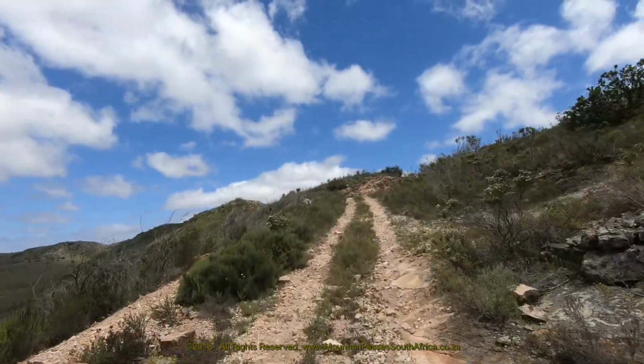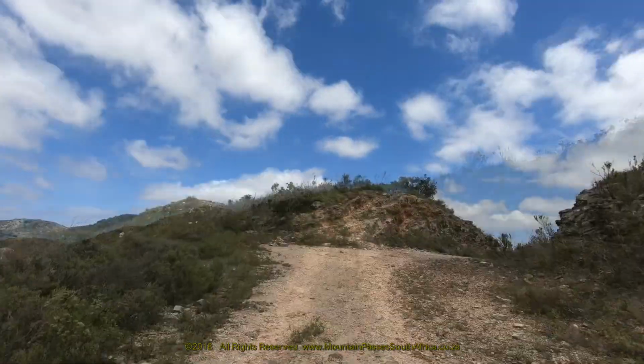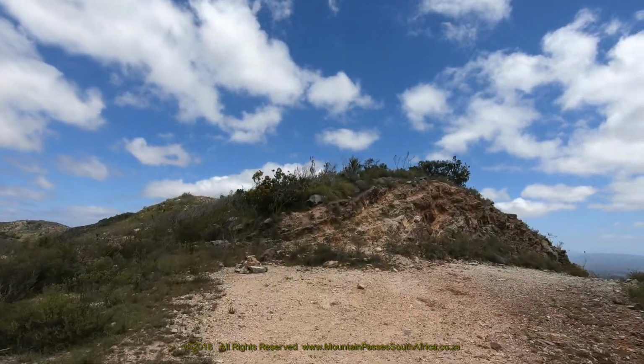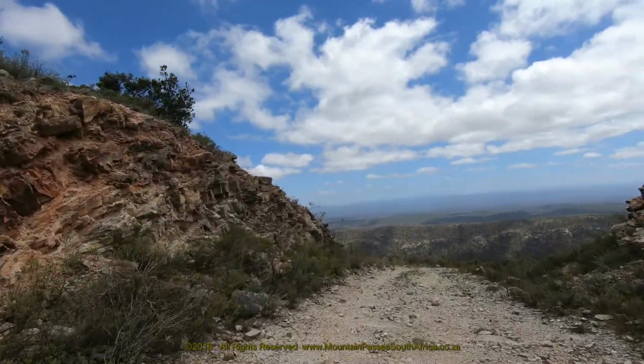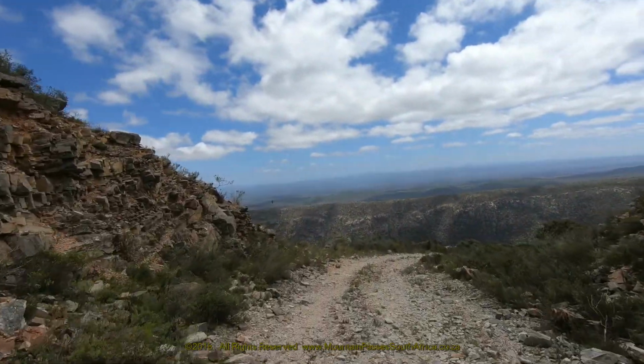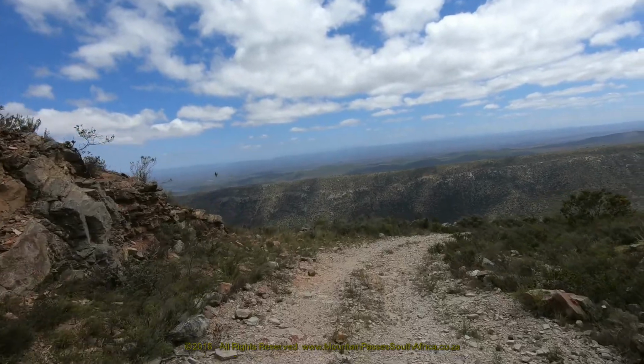Once near the mountaintop, the gradient eases off, but the road still heads north for several kilometers. This is an excellent place to take a breather at the summit, with the last of the big climbs behind you. The views from the summit are amazing.